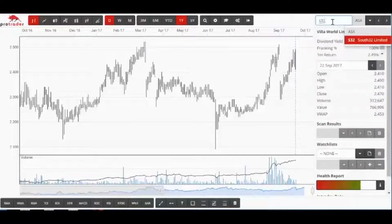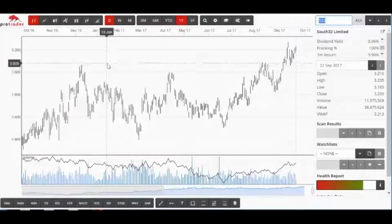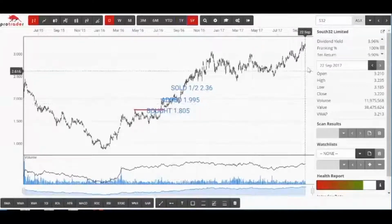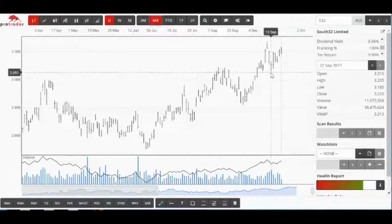So I could go to South 32. This recently broke again. 310 was about the break. We're at 322 now. I could argue it's a bit late to get on board, but I'm just trying to go through an exercise here. So again, assuming I'm going to buy, let's say 325, I'm going to work out my stop, which is going to be under here. It's going to be about 304. Actually, I'll bring it back to 297. So if I buy at 325 with a stop at 297, I've got a 28-cent risk.